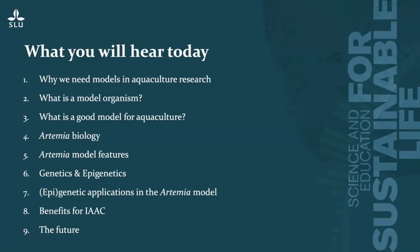Also, what's special about Artemia biology, why would it be useful as a model, and then also why Artemia would be a good model. Then a little part about genetics and epigenetics and how we can apply these technologies in the Artemia model. And then finally, the benefits of using Artemia as a model for IAAC and what the future would look like for Artemia as a model.